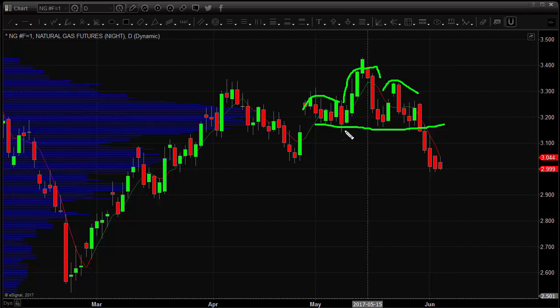Overall, the way it works is this: from the neckline to the top of the head, you can take that pattern and flip it to the downside for a downward target, which is more or less 1, 2, 3. So we could see that potential downside move somewhere down here into the 290 zone, and this pattern here looks as though it's about to continue lower.